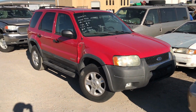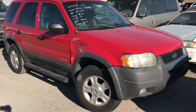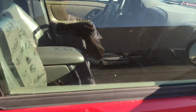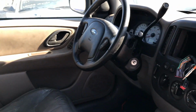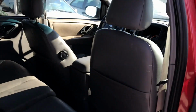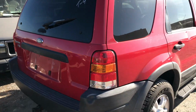2002 Ford Escape, 141,000 miles. No start. Pop a look on the inside. Radio probably has electrical issues, all these wires and stuff. Inside does look pretty fair though. I'm pretty sure this one may be a pretty easy one to fix. Then again, who knows how good these motors are.